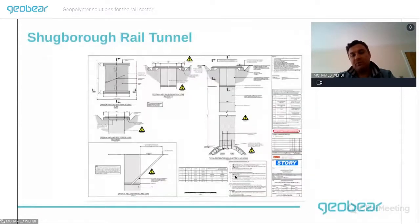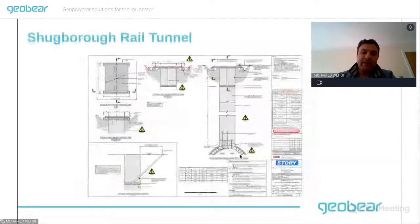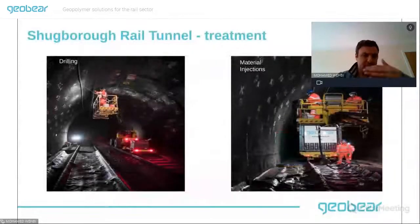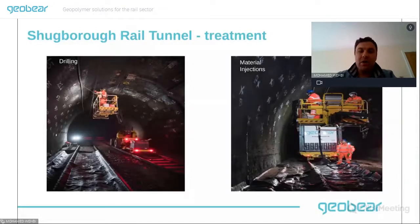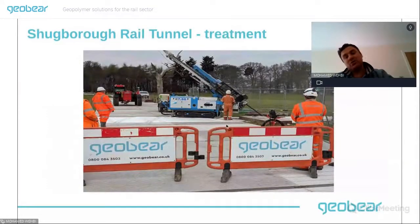So what we've done, we've basically drilled through the tunnel lining and injected the geopolymer behind the tunnel to fill all those voids. And you can see here some pictures of the drilling and the injection of the material. But also we use a geotechnical rig from the outside to actually drill through and get to the shafts and inject the geopolymer into the shaft and fill those shafts very effectively.